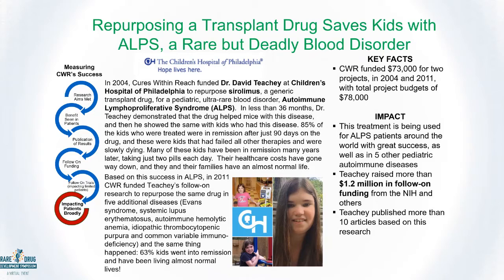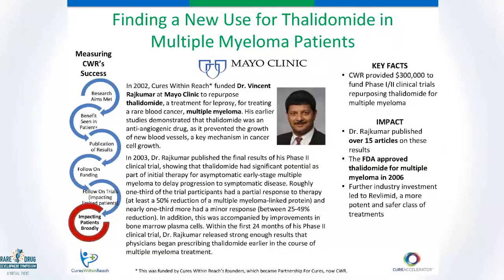The final example I'm going to share with you is another one from our early days. I think we've all heard about thalidomide that was approved for leprosy. We funded a Mayo Clinic researcher early in his career, a young investigator at the time, looking at using it for multiple myeloma. It got on the market, great example of some commercial value, finding a researcher with a passion who really wanted to make a difference. A great example of what industry engagement can certainly do as well.